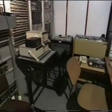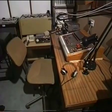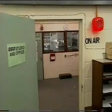The BBC radio studio was down here so that the Commissioner, or indeed the Prime Minister or somebody important, if they'd come down here, could have broadcast to the nation to tell us what was happening.